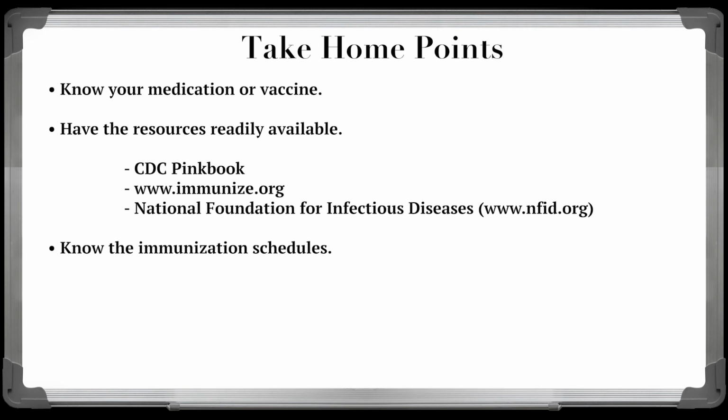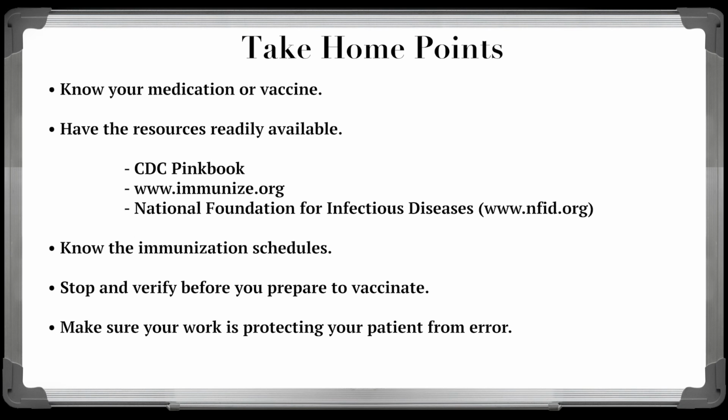Lastly, vaccines and the adult and child immunization schedules are becoming increasingly complicated, so always stop and verify before you prepare to vaccinate. Make sure your work is protecting your patient from error.